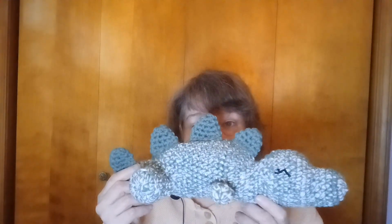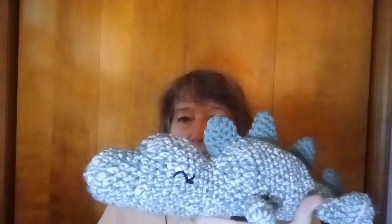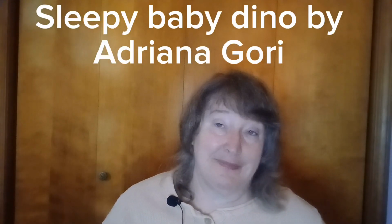And I made a dinosaur. I'll link the pattern down below. I think it's Sleepy Stag, but I don't want to mess up the designer's name. Need more coffee. So I finished something. That's a victory.